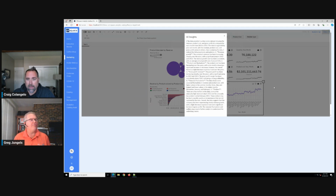So yeah, this is actually using watsonx.ai, and you can configure this to use any number of the large language models that are out there. So it's not very specific to any one. Awesome. We might take that as an action item here, Greg.